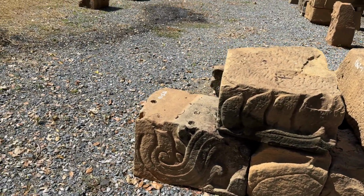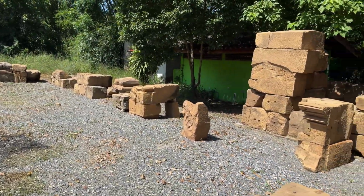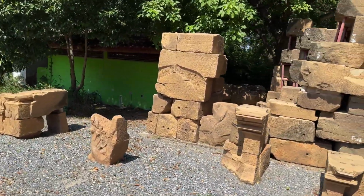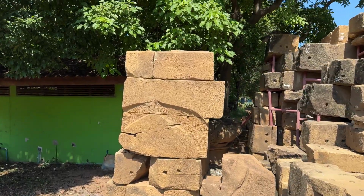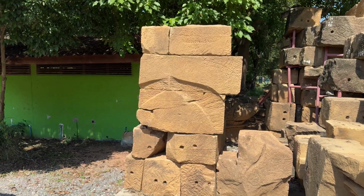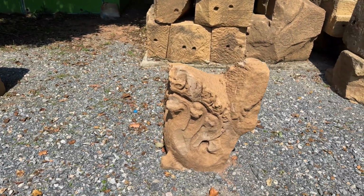So a guy sat here with a hammer and chiseled that out. Really amazing to think about how much work. Now you can see right over there that they didn't quite finish this piece also. It looks like they started carving it and then they stopped. And then you can see some of the naga right here.